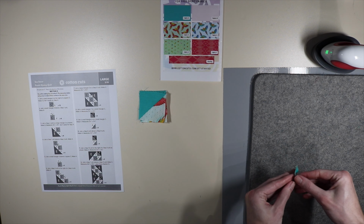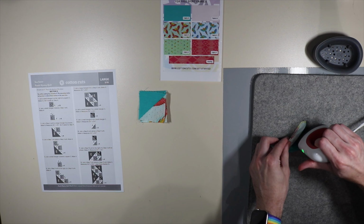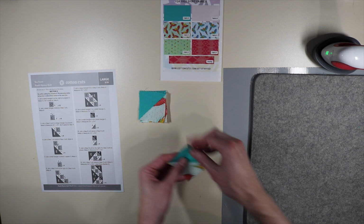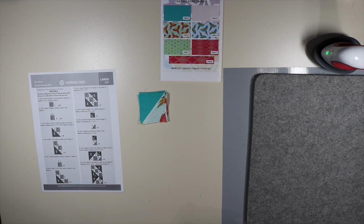All right, I have sewn all of them together. We're pressing towards our C fabric. So I'm doing that right now here on the last one. And it looks just like that. All right, so I have sewn all 4 of those together. Let's move on to step 10.